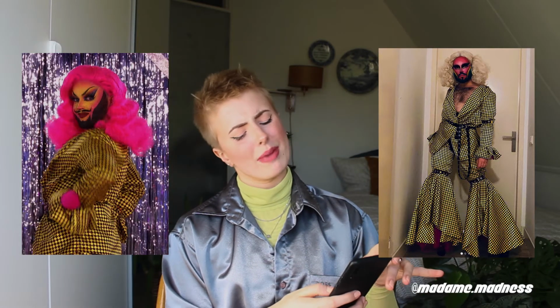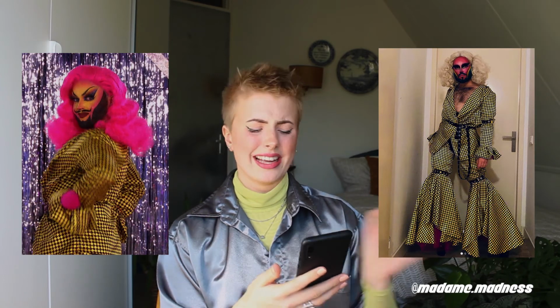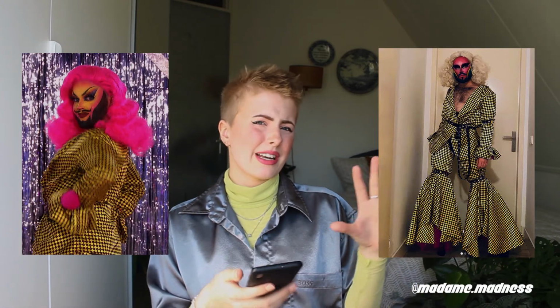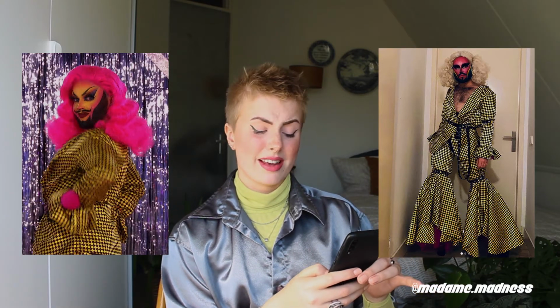Now that I take a better look at the jacket, I'm not sure if I love the shape of that. It just kind of feels very flimsy, just over here. I would have loved to see that a little bit more structured to tie it in with everything else, but without that, it is a great look.